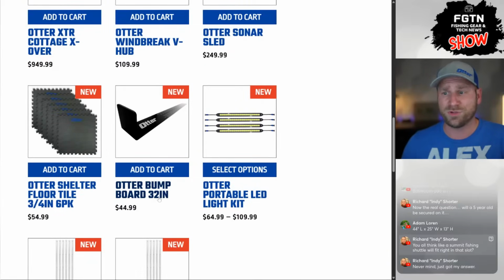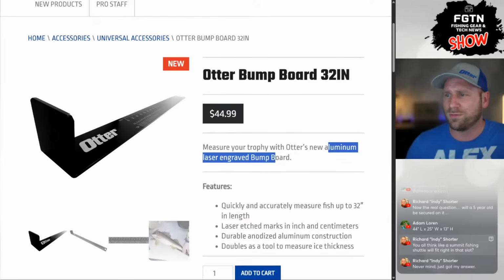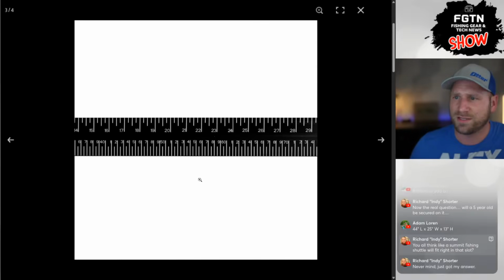They've got a 32-inch bump board. This looks like it's aluminum. So let's go ahead and take a look here. Yep, Otter's new aluminum laser engraved bump board, 32 inches. That is what this guy is. And we can see it looks like a pretty nice bump board.